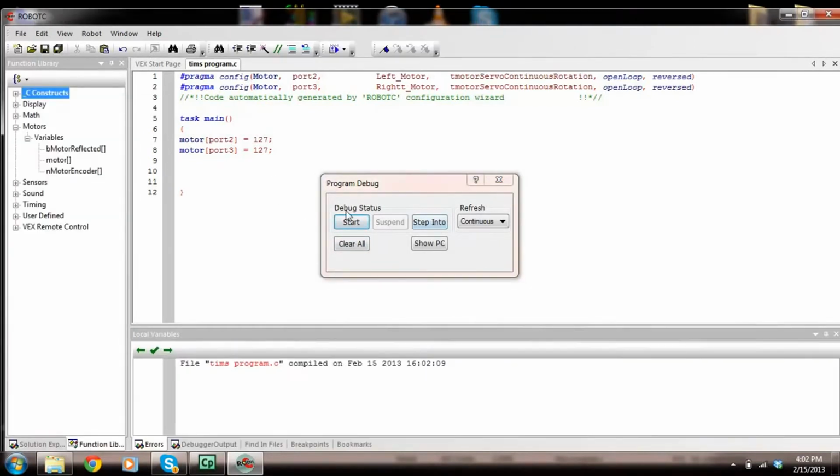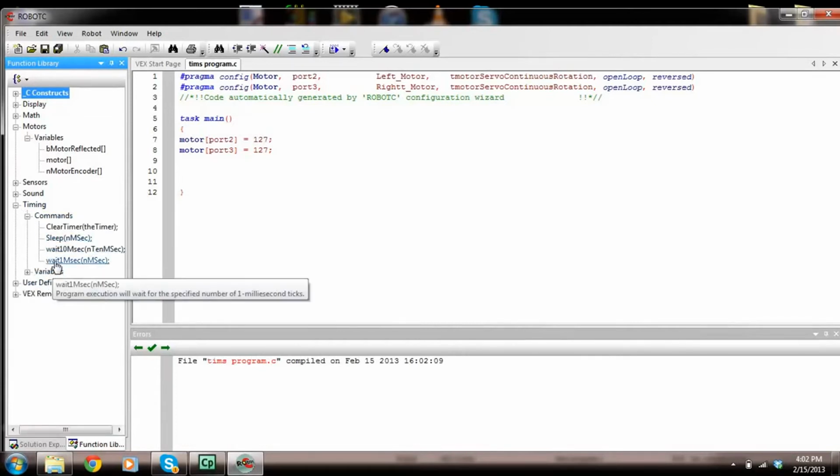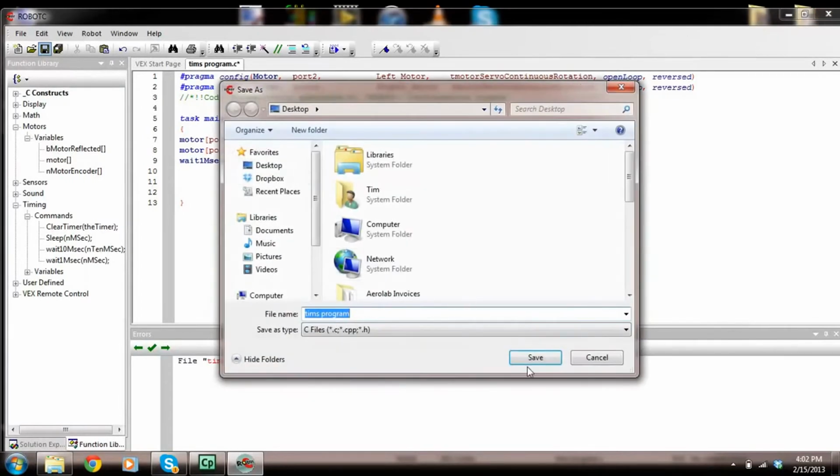Now why does it do nothing? Because the program runs, it turns the motors on for a millisecond, and then the program ends and it's done. So what we need to do here is add some sort of timing command. So we're going to turn these on and wait for a couple of seconds. Now if I make this 2000 milliseconds, my motors should run for 2 seconds and then they should turn off. So let's save it.